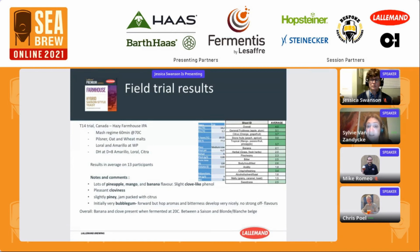Now, what's important in this trial is the temperature was in the low 20s centigrade, and at that temperature, the participants observed a lot of fruity flavor, banana, pineapple, mango, and only slight phenol flavor. And so it wasn't overpowering. It was actually very, very balanced and much closer to a wheat beer than a saison. So that was a very interesting finding, because obviously we don't necessarily think this yeast can only be used for saison. We think it has so much to offer that it can be used for other types of beer as well.